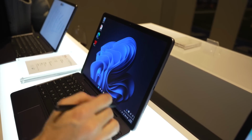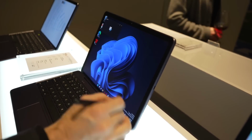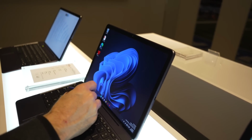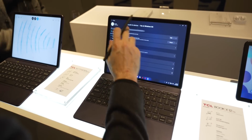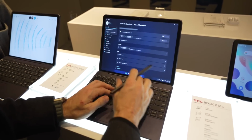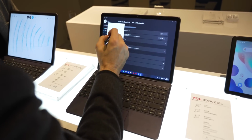It's also twice as bright as its predecessor with up to 370 nits of brightness and the 12.2-inch screen with 60 Hz refresh rate. Inside the tablet, we have the Qualcomm Snapdragon 7c Gen 2 processor paired with up to 8 gigs of RAM and 256 gigs of storage, so yeah, it's a 5G capable tablet. It also brings support for a stylus and a detachable keyboard.